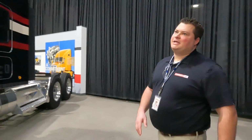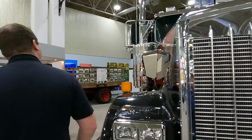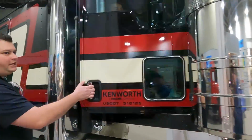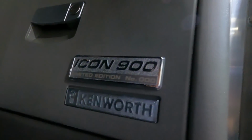Yeah, so let me show you the dash on this. This is the prototype. Okay. So, want to get into it? So this will probably be in like a Jay Leno collection. Look at the plaque on the dash there. 000. So this is the first one built? Yep. Oh, my God, look at that, huh? Wow. Badging, first chicken legs and beef. 100th anniversary built.